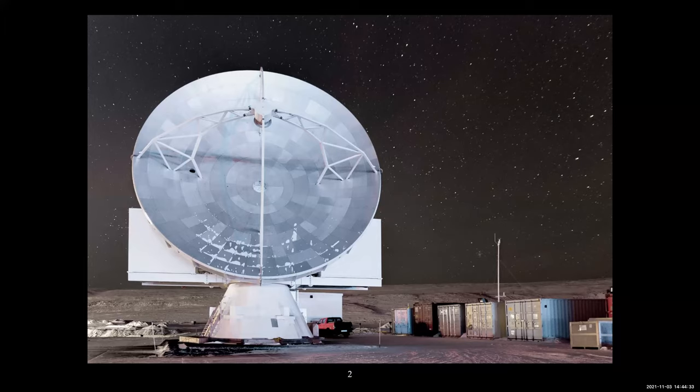The latitude is 76 degrees, well inside the Arctic Circle. This is a 12 meter submillimeter telescope, originally an ALMA prototype, but we transformed it into an Arctic radio telescope. Thule is a US air base. It's near sea level.